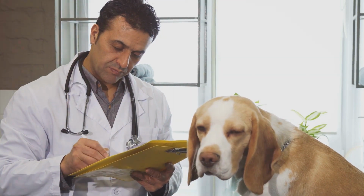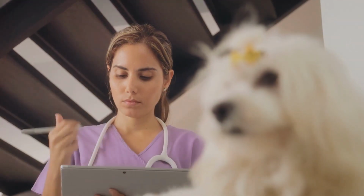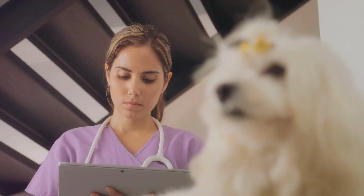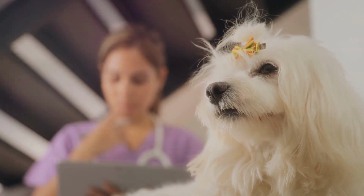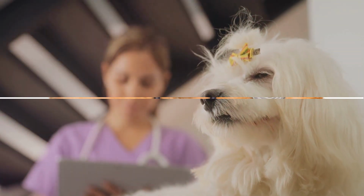Moreover, your pet's needs might change over time. Perhaps they're on a new diet, or maybe their medication has changed. Keeping the kit updated ensures it accurately reflects your pet's current needs. Remember, the goal isn't just to create an emergency kit, but to keep it ready and relevant. Regular maintenance keeps your kit ready for any emergency.